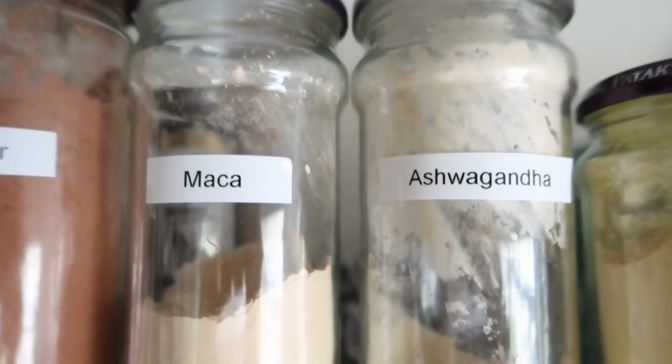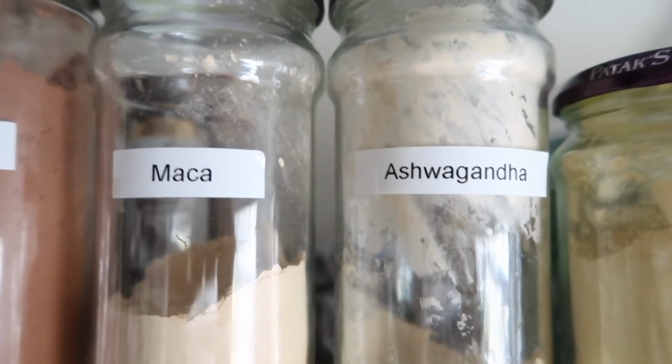Maca is also a great stress relieving adaptogen. You would also have seen me use this a lot on Instagram and on this channel because it tastes really, really great. Unlike ashwagandha that's got a little bit of an obnoxious smell, maca actually smells really sweet and malty and can add a really great taste and flavor to your smoothie and your porridge and whatever you want to add it to.